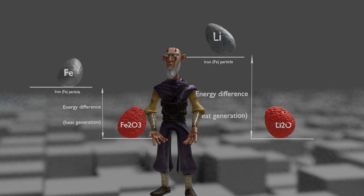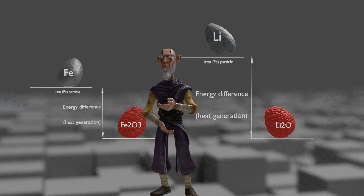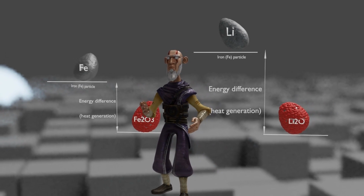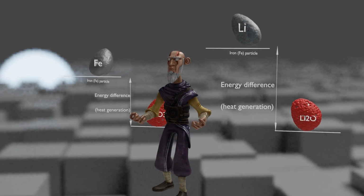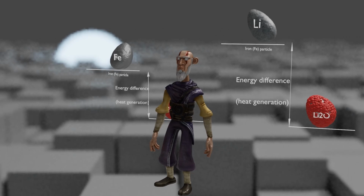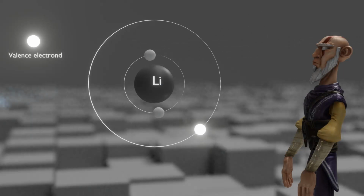There is a very important concept here. What does it mean that iron has a higher energy state than iron oxide, or lithium has a higher energy state than lithium oxide? Understanding exactly what this means is the most important point in understanding secondary batteries.